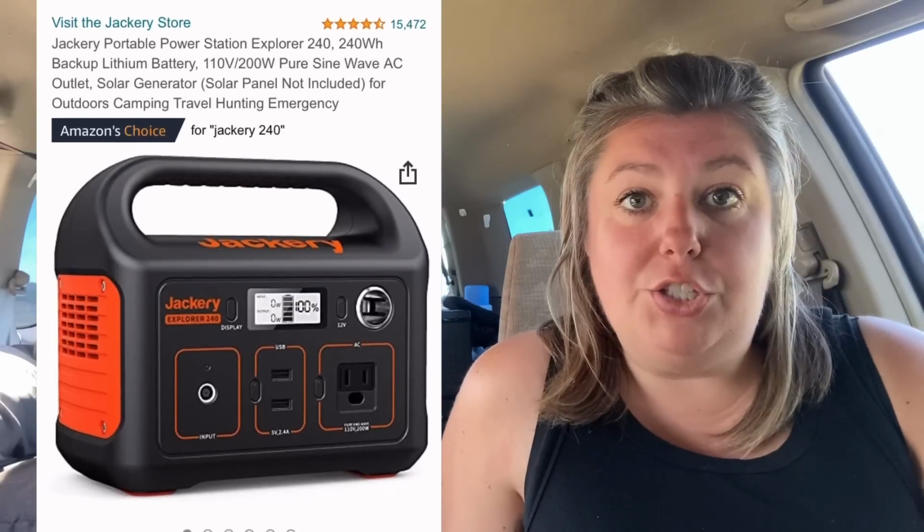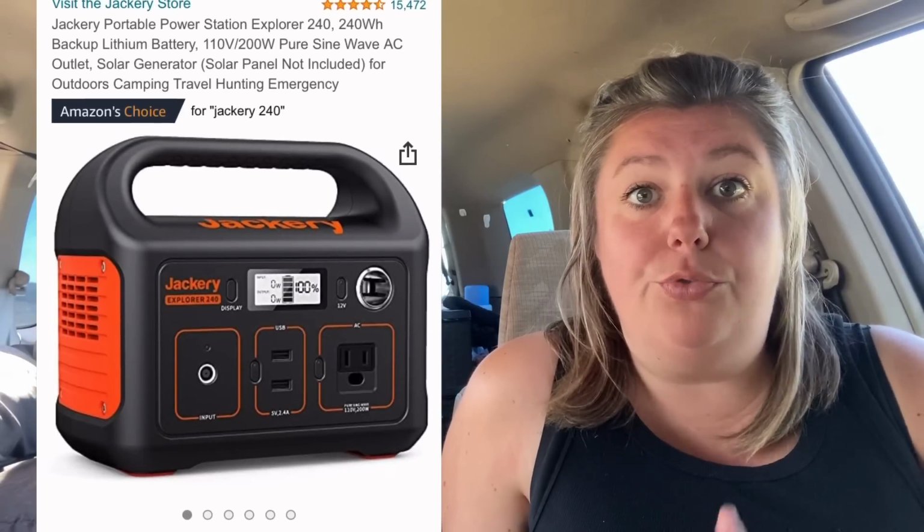I know a lot of brands also make similar wattage ones. Like I said, I don't believe people make ones that are this small anymore with this many outlets, but Jackery does have the 240, which I have linked in my Amazon favorites. And the one thing I do really like about the 240 is that it does have the 12-volt hole that you can plug in a cooler or a fridge or anything else that takes that 12-volt plug.